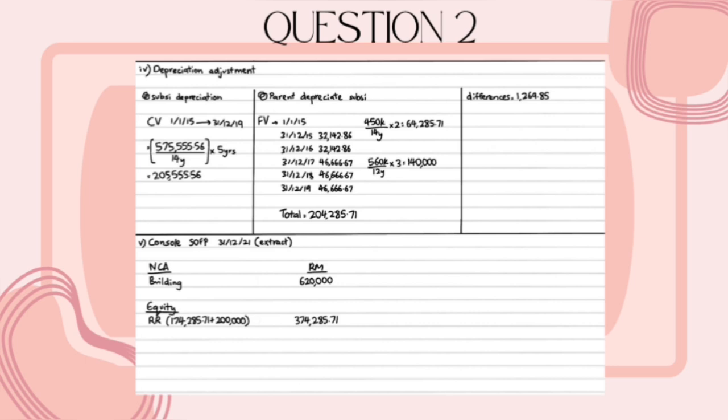And for the recent fair value, which is on the 31st of December 2016, we start to depreciate it in 2017. So 560,000, we divide by 12 years and multiply by 3 years, which gives 140,000. So the total is 204,285.71. Comparing the differences between the two depreciations, we will get 1,269.85.